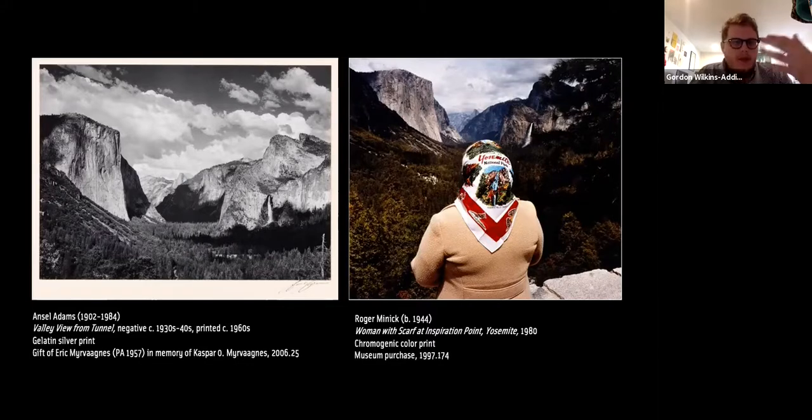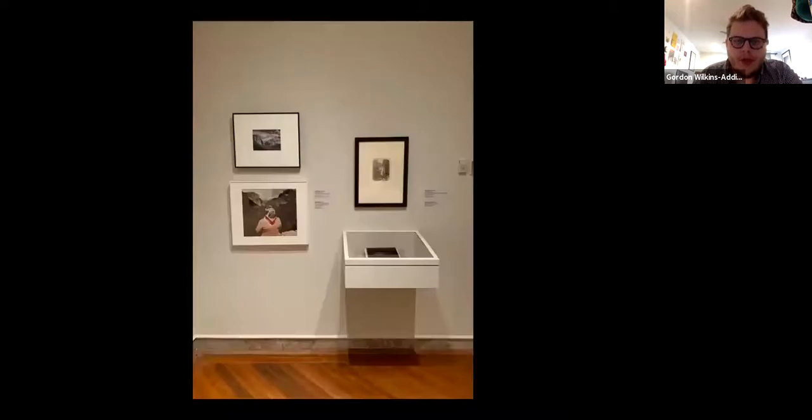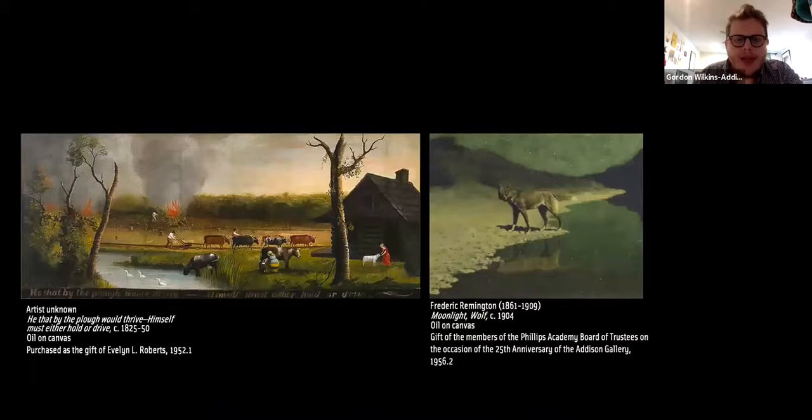So we're pairing the kind of holy, spiritual vision of Ansel Adams with this sort of tongue-in-cheek, witty, kind of pessimistic viewpoint espoused by Roger Minnick to bring some levity to the installation. And so we've gone from the land part one, which really looked at the sort of raw canvas, the blank canvas of the landscape. And here we go into looking at images of the populated landscape, the transformed landscape.